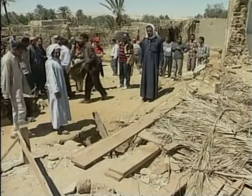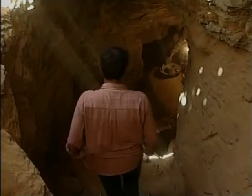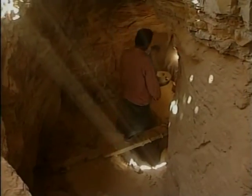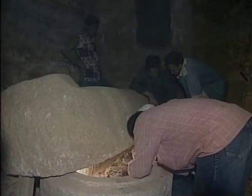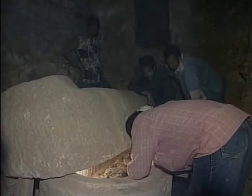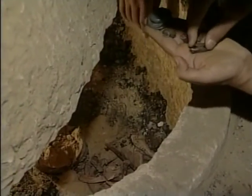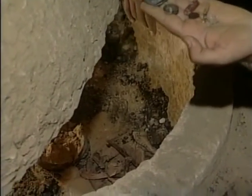In the past 2 years, dozens of mummies have been found in the Bahariya area. It is believed that no less than 10,000 sarcophagi are buried in the Valley of the Golden Mummies. With careful excavation, this latest discovery may be available for all to see in the museum.